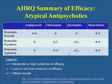Olanzapine, I'd say, would come in third here. There seems to be good evidence that it can help with agitation and dementia. However, it got this plus minus or mixed results for psychosis. And part of that was because the rate of reporting of psychosis as an adverse event in the placebo-controlled trials of olanzapine was higher with olanzapine than with placebo.